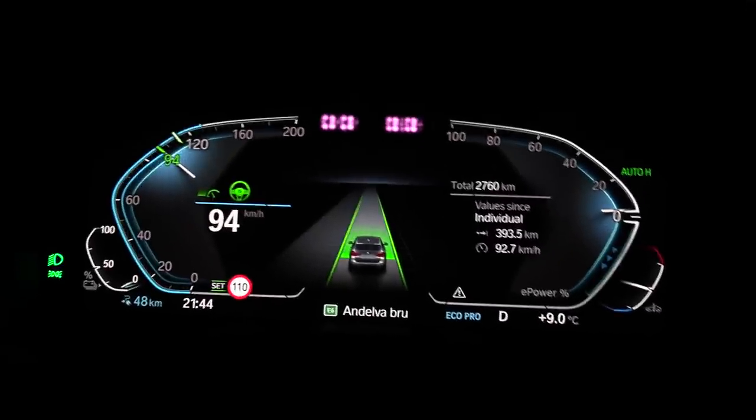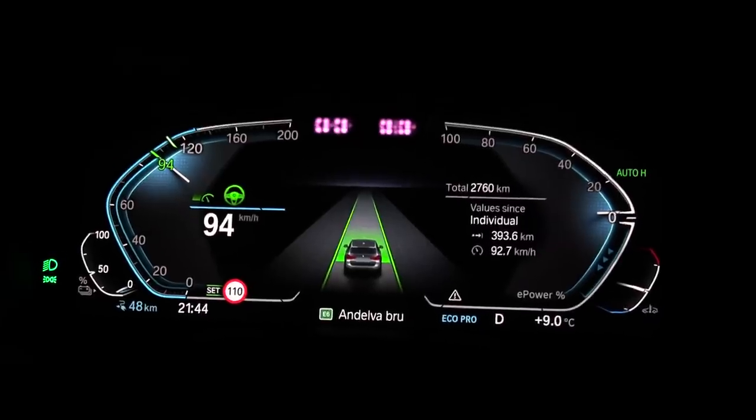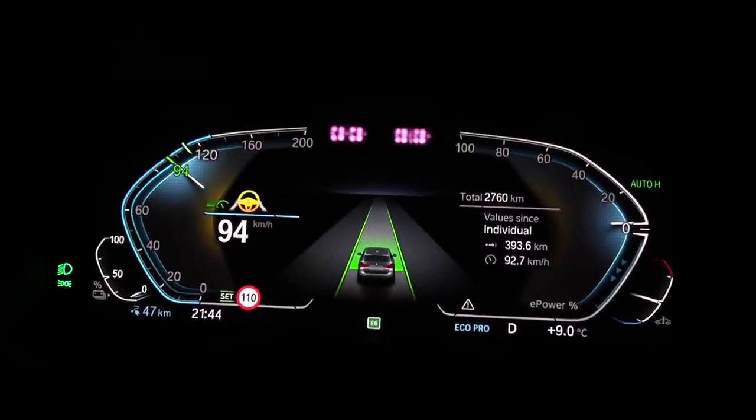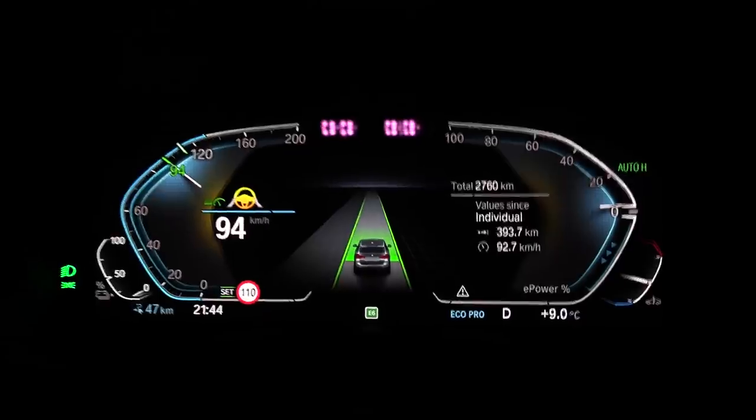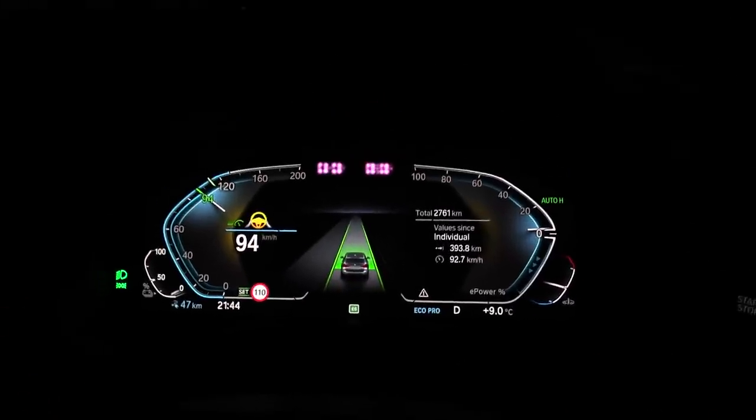Okay, let's see what happens if you don't touch the wheel. No, I will do this in one shot only. This starts blinking.